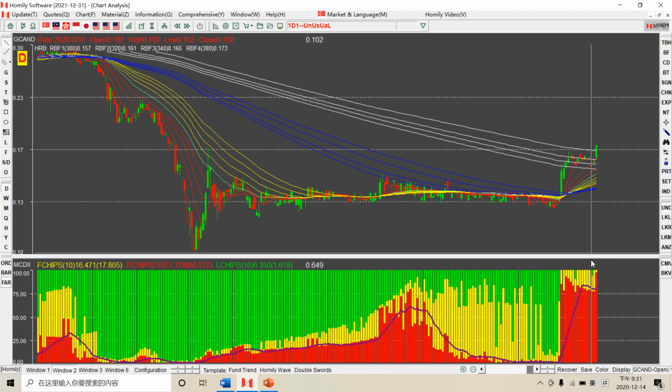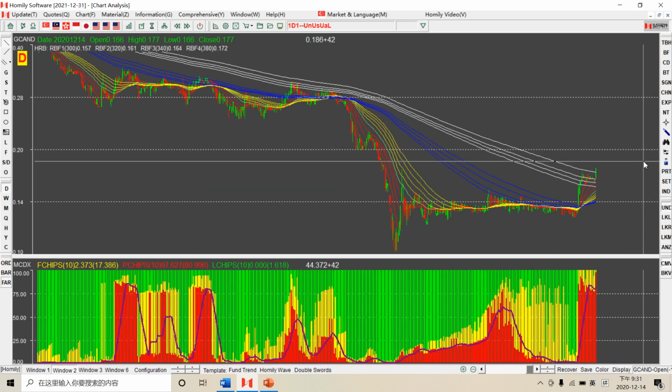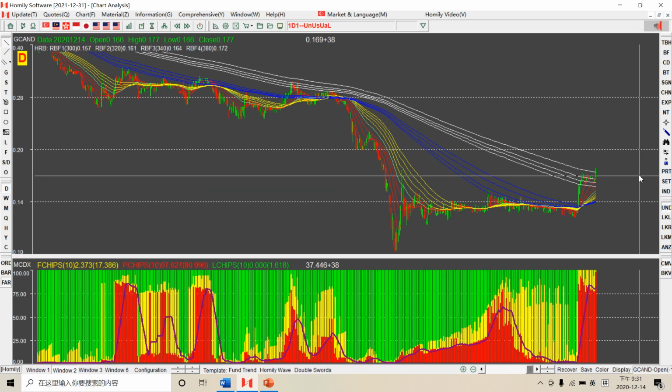If the red bar continues rising and the close price can stand above the first white line, still no problem. We can hold for a few more days. But whenever the red bar breaks down the purple line or the price cannot hit a new high, it's time to take profit ready. Okay, so we also use our minute chart, 60 minutes, to follow.